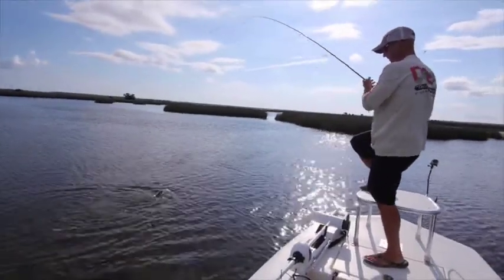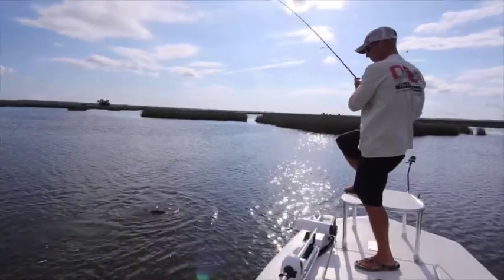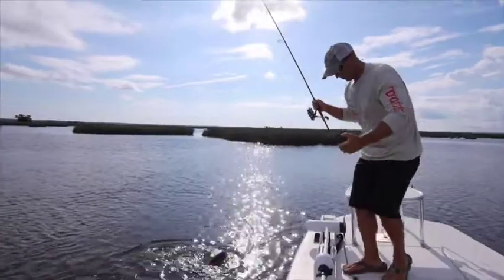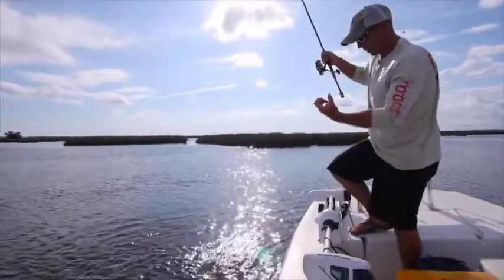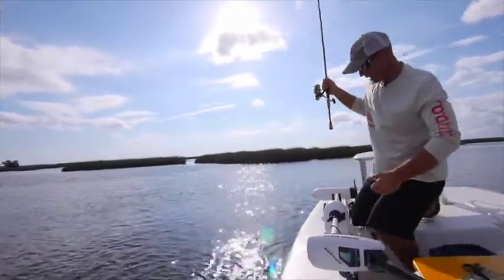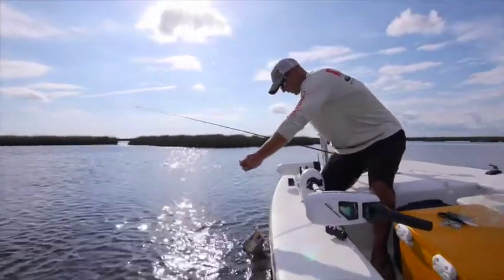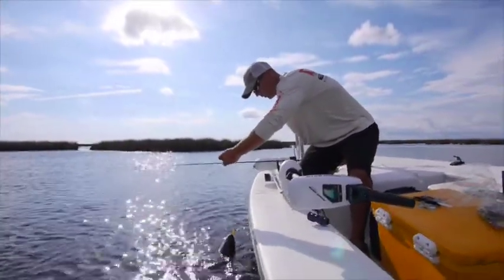Well, he's pretty. I'll show you the hook. It has a big gap in it, so when they eat it with this plastic 4-inch bait, you can still get a good hook set. That's an awesome color right there, that glow gold.